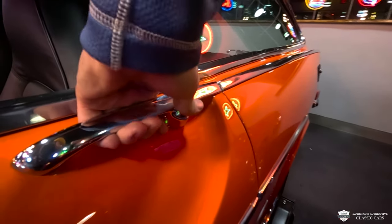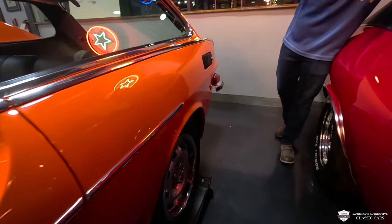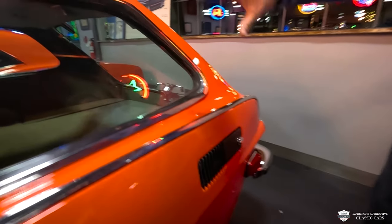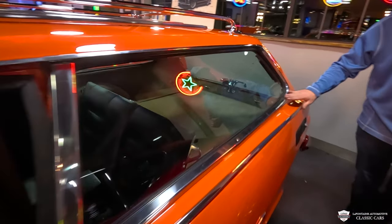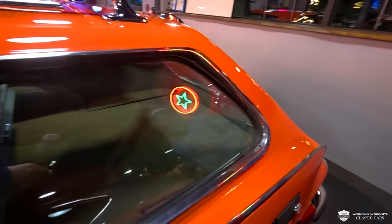Check this out. Integrating the door handle into the trim. I mean, who does that? This is so slick. You see that trim carries, the body lines are crisp. I can't say it enough, the paint is awesome. Now check out this huge piece of glass. Really slick, still has Volvo's name on it. I'm not sure how hard it is to find something like this, but the fact that all the trim's here and in this kind of shape, I'm very impressed.